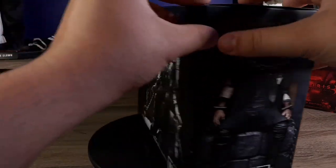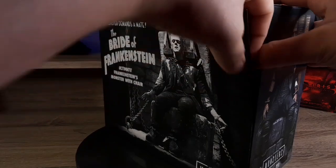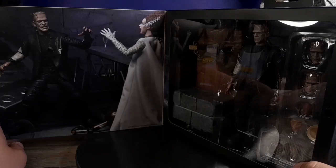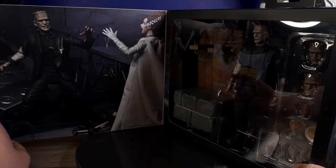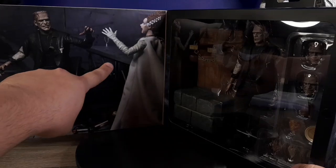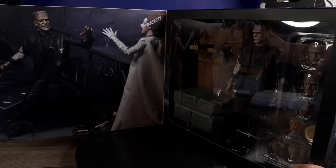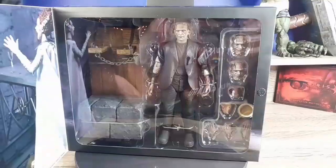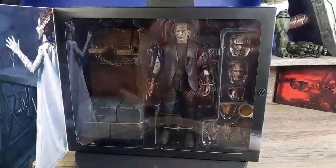But it's really, really cool, and of course, each NECA figure does have the opening window where you can take a look at the figure inside, and also a nice little image right there, which is kind of cool. I really do like how they added the bride a lot, and I really do like the set pieces that they have. Even the table makes a comeback, which I think is really, really cool. But this is what we are here for, this whole little set right here.